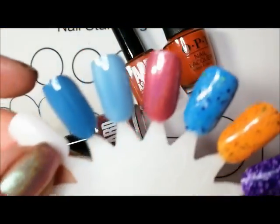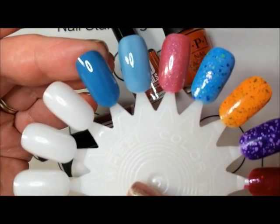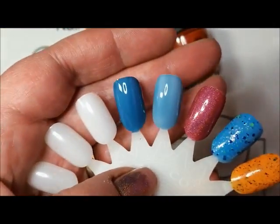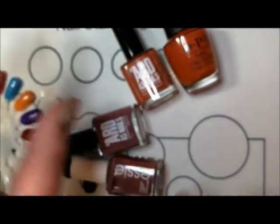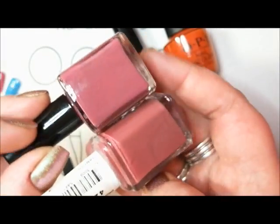But that actually, it's not opaque in one coat. It still would need two, the Barry M. Yeah, but the formulas are completely different. So that's the blue. Let's have a look at this shade next. I've got a feeling that these might be quite similar.